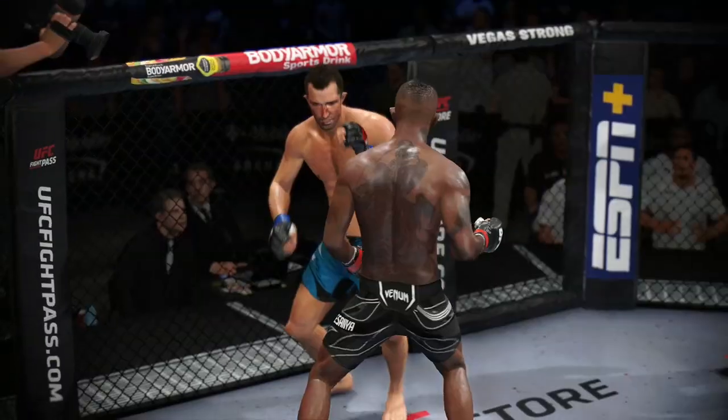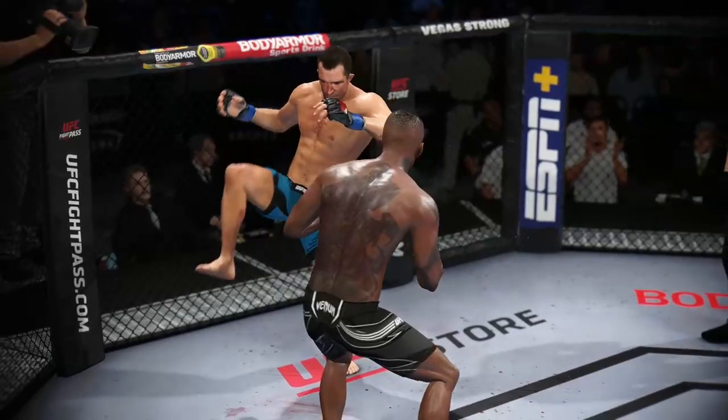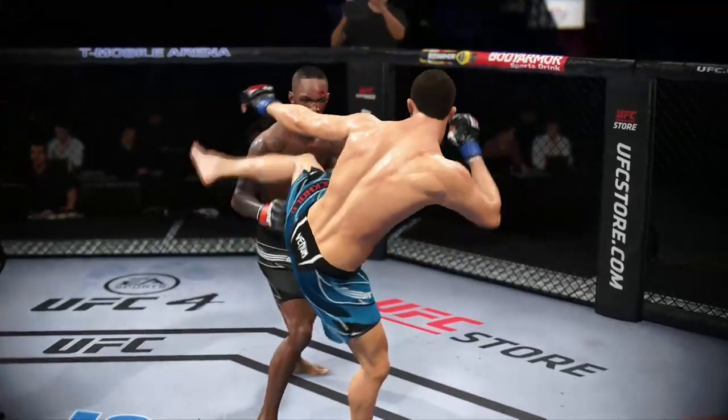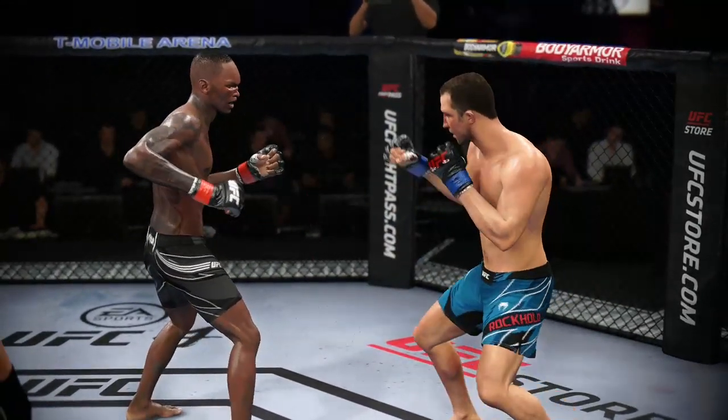All right, so there's the end of the round. He stayed committed to doing damage upstairs and landed a seminal blow in that round. It was accumulation of those strikes. He kept hitting him over and over to the head. Eventually, he found the one that really did damage his opponent.